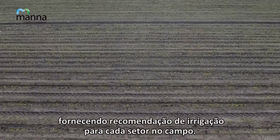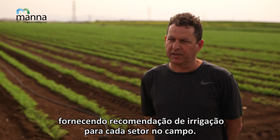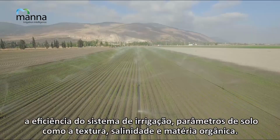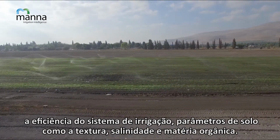This, together with hundreds of crop models we have in our system, provide irrigation recommendations for every zone in the field. The recommendations also reflect actual rainfall on the field, the efficiency of the irrigation system, and the soil parameters based on texture, salinity, and organic matter.